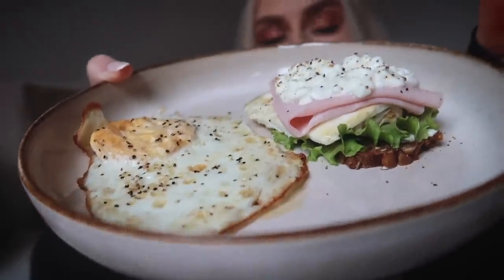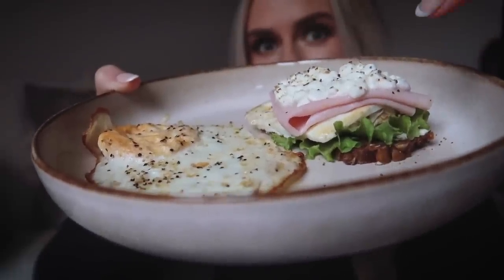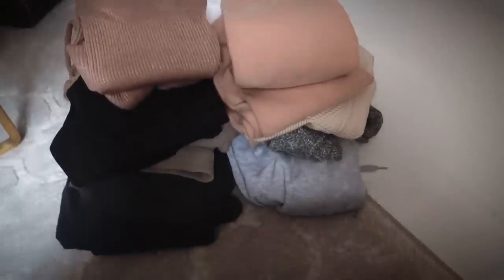I wanted to make an avocado toast, but I couldn't find any good avocados in the store, so this will do. So I made 2 eggs, bread, salad, ham, and cottage cheese. I just went through all the outfits. I'm gonna try everything on, so let's jump right into it.